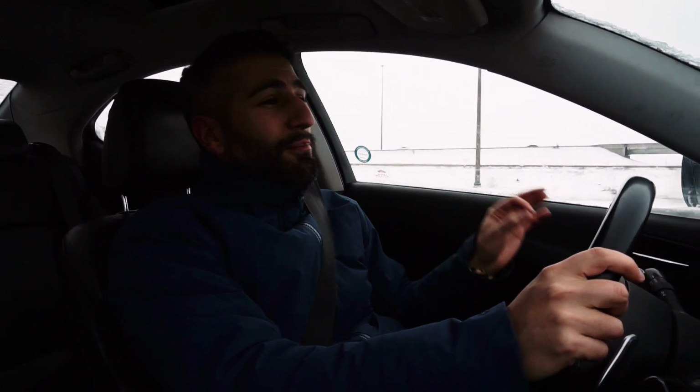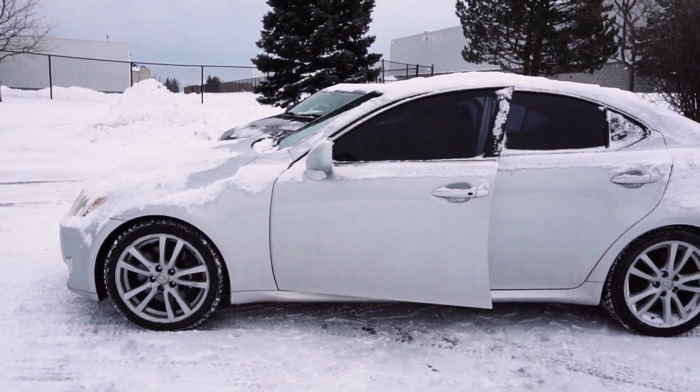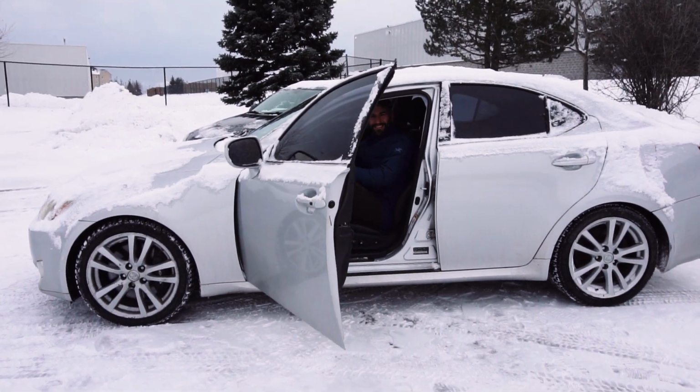Reliability. That's very important. Reliability is important for every car, but it's especially important if you're in a snowstorm. The last thing that you want is for something to happen with the car while you're out there in the freezing temperatures, maybe not prepared, trying to fix a car. The beauty about these Lexus cars, and about any Toyota, is the fact that they're super reliable.